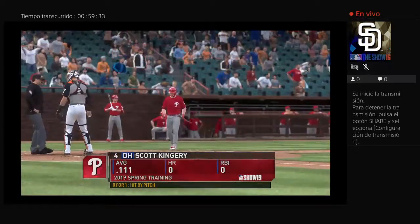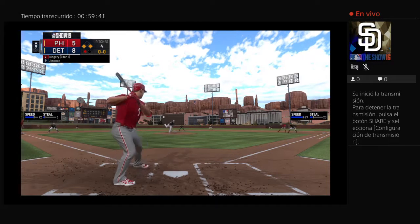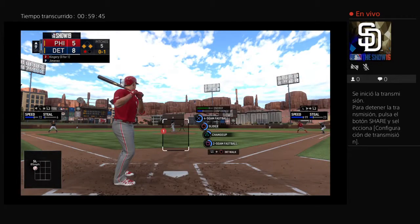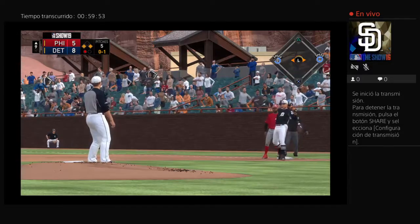Number 4. And in steps Scott Kingery. He represents the potential tying run if he can launch one or find a way around the bases. Yeah, Matt, I kind of doubt he's thinking about going yard, even though that would be the best result they could hope for. He's not a long ball threat, and he knows it. So he could just be looking for some way to keep that line moving. And he's back standing.